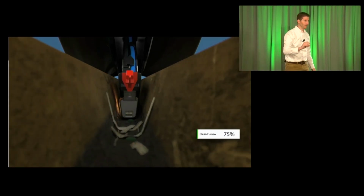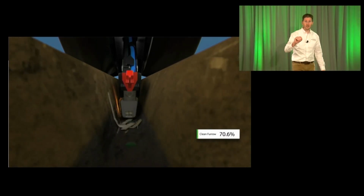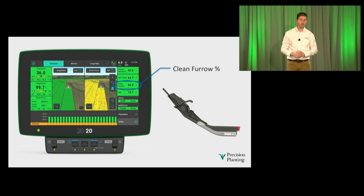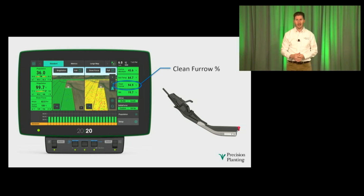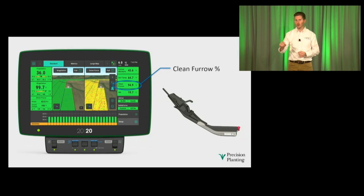Not only that, but with the 2020, there's visibility in the cab for you as you're planting to know exactly that number. We call it clean furrow percent. We can use clean furrow percent to make adjustments to the row cleaner and to dial in that pressure to know exactly where to set our row cleaner.